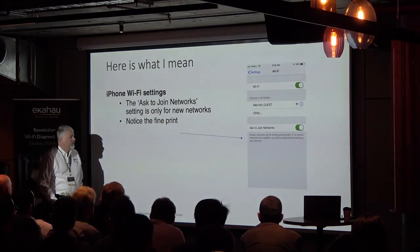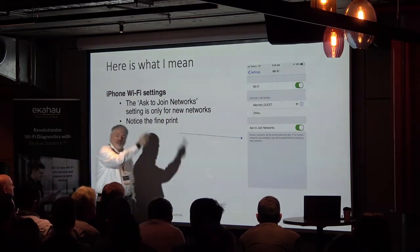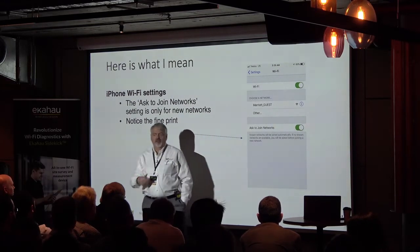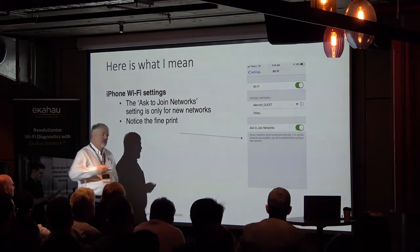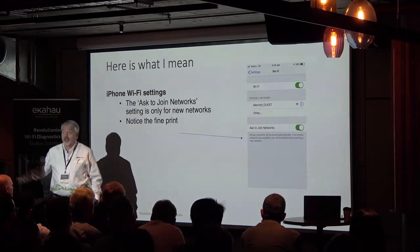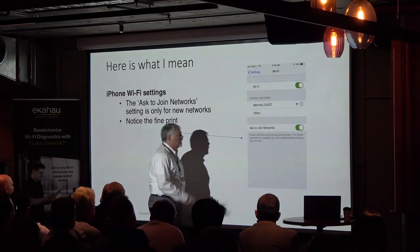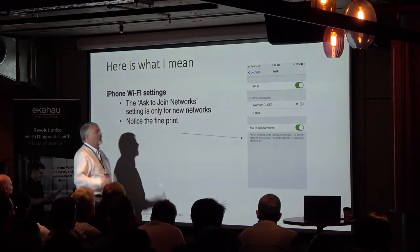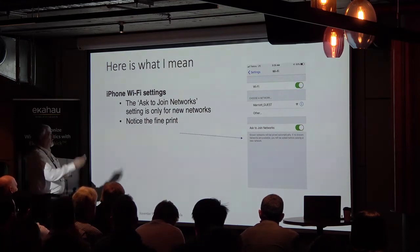Here's what I mean. Here are the iPhone settings for Wi-Fi. Wi-Fi is turned on. There's a switch here. It says, ask to join networks. Does that mean if I turn that switch off, I won't automatically join networks? No. What it means is that if I happen to come across a new network, I'll ask if you want to join it. The little fine print here that's so easy to overlook: known networks will be joined automatically. If no known networks are available, you'll be asked before joining a new network. Thank you, Apple.